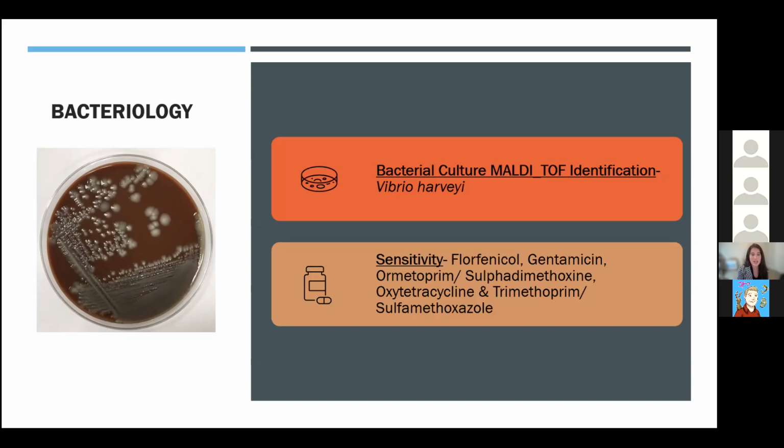So the sensitivity came up with all of these different options of what it was sensitive to. And of course, our veterinarian is going to decide whatever he thinks is the best approach to treat these animals. But just for a little bit of background on it, first one, florfenicol, is known as Aquaflor, and that's a veterinary feed directive drug. So it is approved in a lot of different fish, but lobsters are kind of different being invertebrates. So it's something to consider.